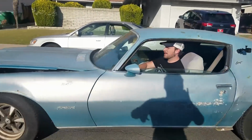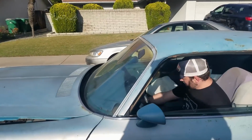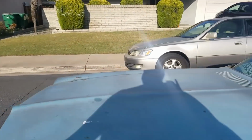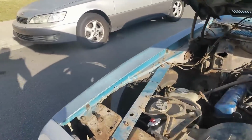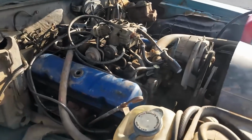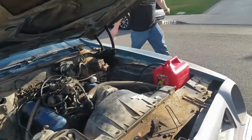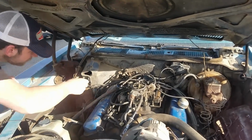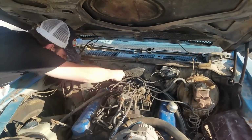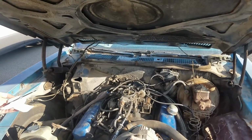Hey, check the trans fluid right now before we burn anything, and then go from there. All right, you got this. It's in park, it's fairly warm. Forgot the breather. It's breathing now. Yeah.